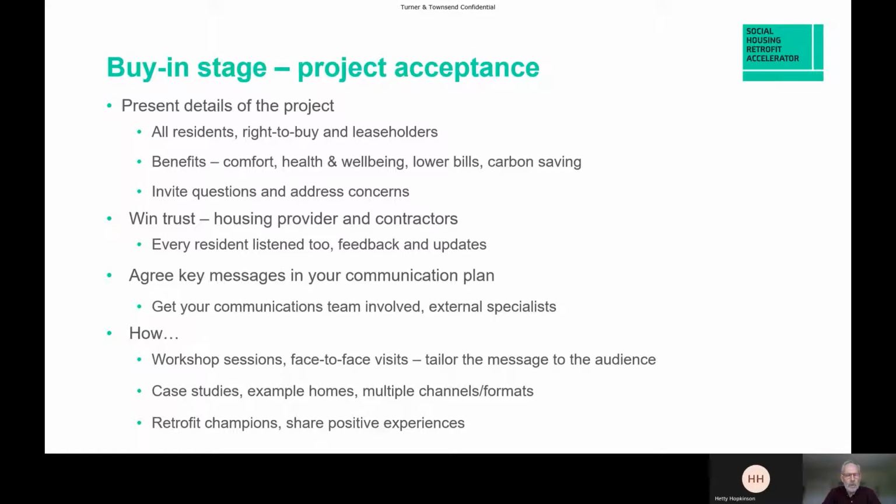How this is all done at this stage: using workshops or other types of sessions. Face-to-face visits are very important, as is tailoring the message to each type of individual or audience. Older people may need to be interacted with in a different way from people with young families, for example, and certainly those with special needs as well.